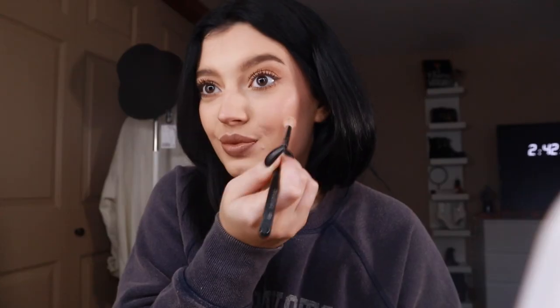Last things last, highlighter, duh. So this is the makeup done. Super simple, super easy. How long did that even take me? It's 2:43, so it took me like 43 minutes. I have to do my hair super fast. I was going to curl my hair, but I just feel like I don't really have time to do that, to be honest with you.